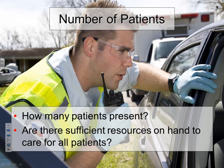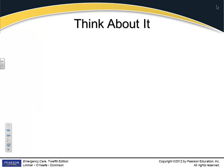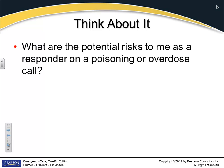Number of patients, how many are there? What resources do I need? What other specialized resources might I need? Fire, tech rescue, hazardous materials. What about this one? What do y'all think? Okay, BSI could go up. Do you need additional resources there for scene safety? Yeah, I'm interested too. I mean, this leaves it wide open.